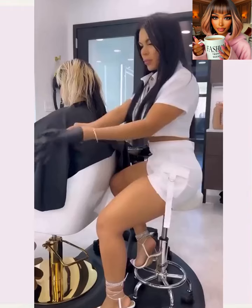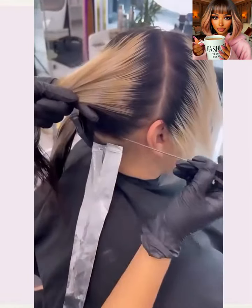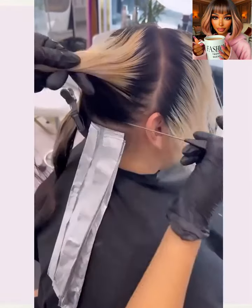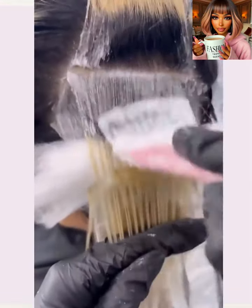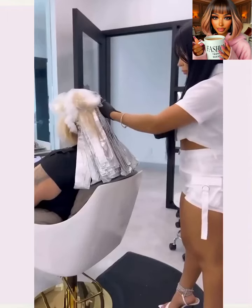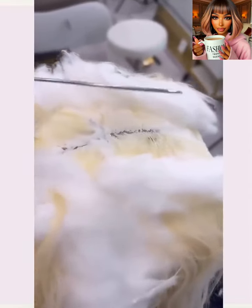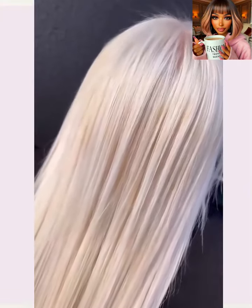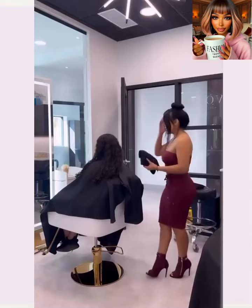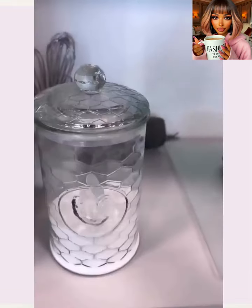So moving on to the next one. This hairstylist is working in heels. Like, I completely commend her. That's probably why she's sitting down, because her feet are probably hurting. All right, so here she is doing some color. Can you imagine coloring someone's hair wearing heels? Like, I just cannot. Hair coloring takes a really long time too. Oh. So she went platinum blonde for that one.